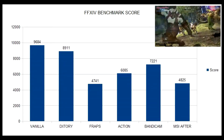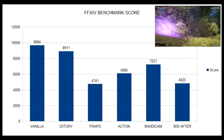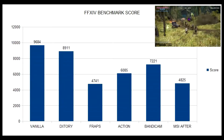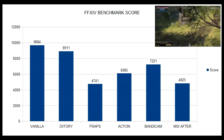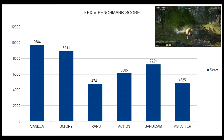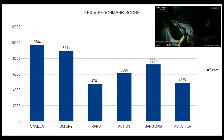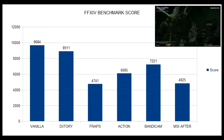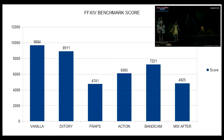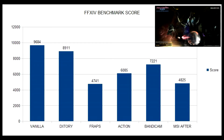Action had a 45.64% performance drop with a score of 6,085. BANDICAM had a score of 7,221, and that means that's a 29.13% performance drop. And MSI AFTERBURNER had a score of 4,825, which is a 66.97, basically 67% performance drop.